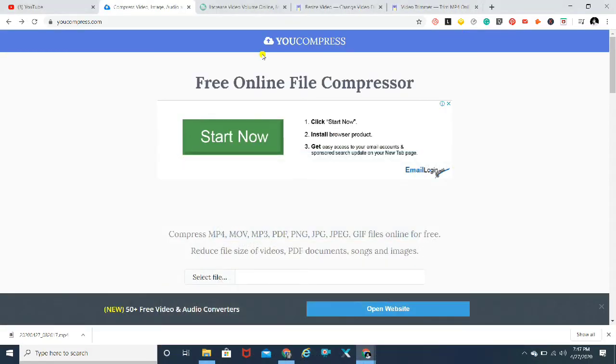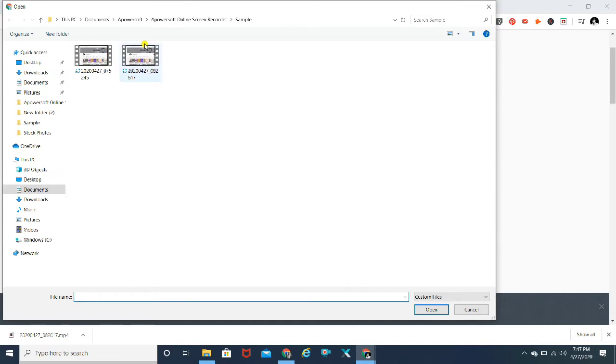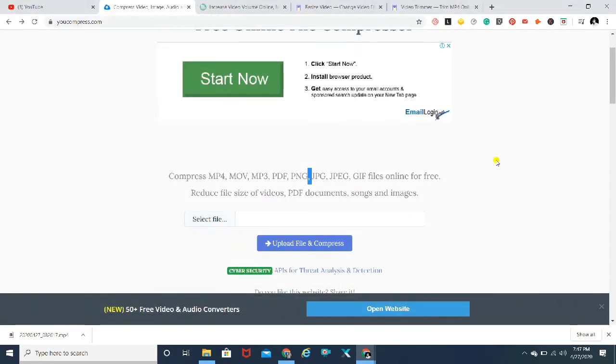Moving on to the next one, we have ucompress.com. As the name suggests, you can compress your videos. A variety of file types are accepted on this website. The only thing you need to do is select file. Again, I'm going to select the same video. Click on open here.